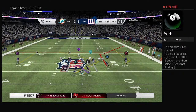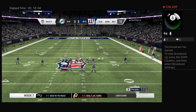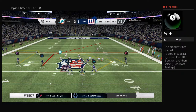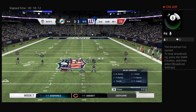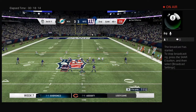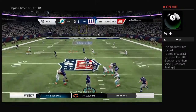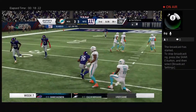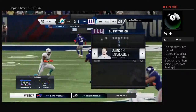On third down, Meeks will get this out to Barkley, complete. And he's got another first down as he's brought down at the Dolphins' 36.